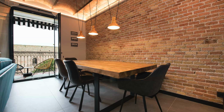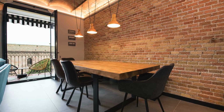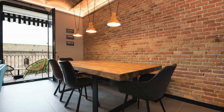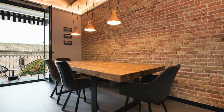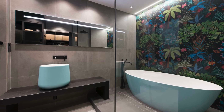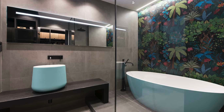The dining space is industrial for sure, with a beautiful restored brick wall, a wooden table and black chairs plus pendant lamps to help light the table. The bathroom is clad with gray tiles, a dark and moody floral wall that makes a contrasting statement to the cherry aqua appliances.